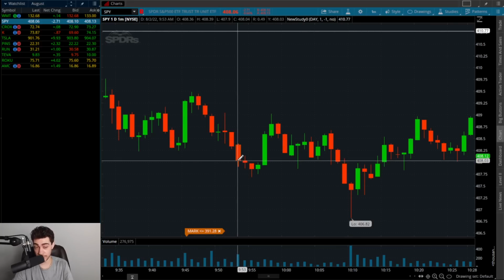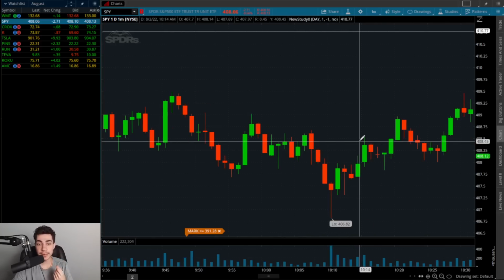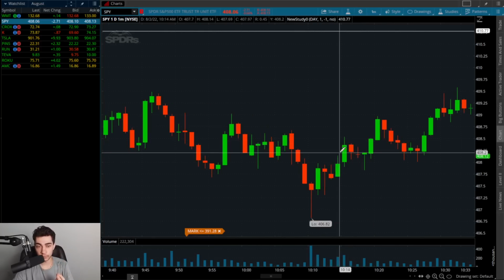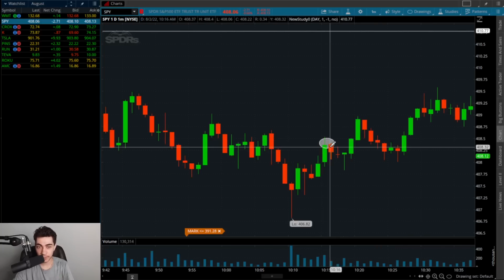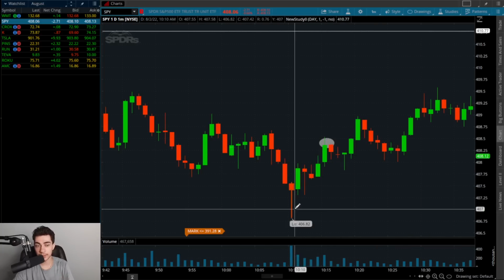The returns weren't as big because there were no same day expirations on SPY today. And then I rebought puts right here. I literally rebought puts right here. I rebought them thinking it was going to go back to the lows.